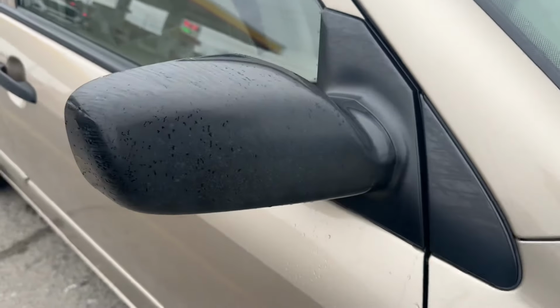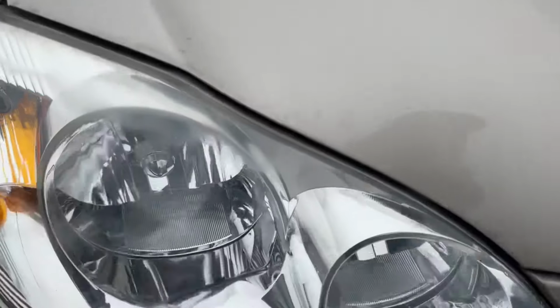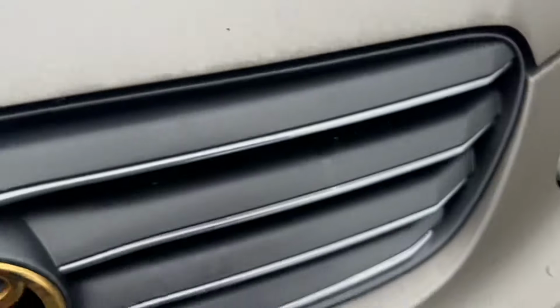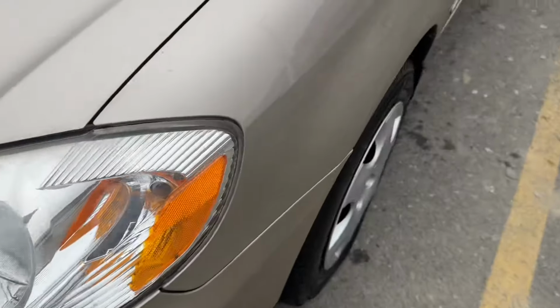And look, there's still dirt on the car from the old wash, and still that too. Like, holy man. The wash really didn't clean the car well and didn't clean the mirrors. Missed this here. And look at this, still dirt on the hood, and that on the grill and the bumper. Like, wow. The wash didn't really do that well, actually.